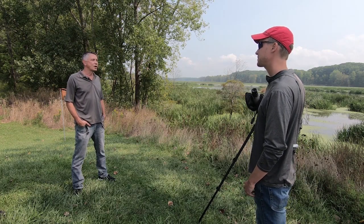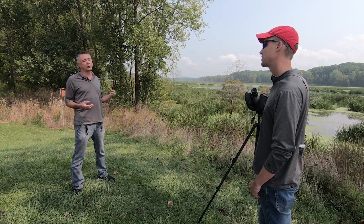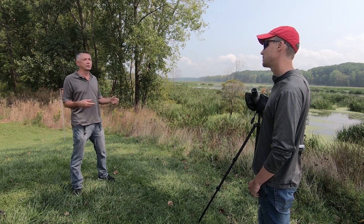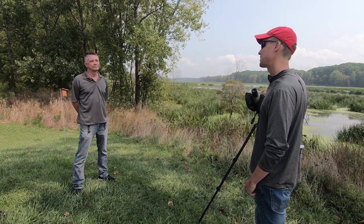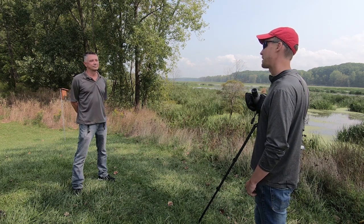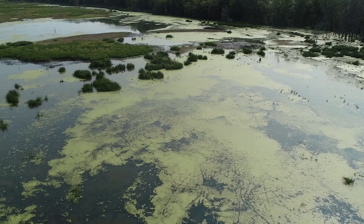So out of the 260 species that you guys have observed here, what's the ratio in terms of birds that are native to here to those that are just migrating through? Oh, that's a good question. A lot of the birds are either using this as wintering habitat to fuel up before they head back north to breed in Canada, or they're just utilizing it to refuel before they cross Lake Erie.